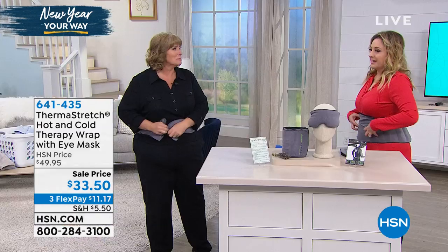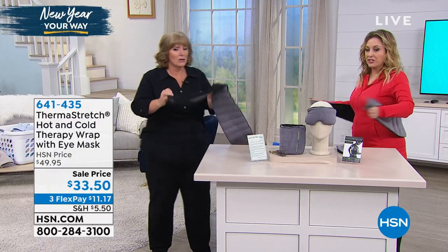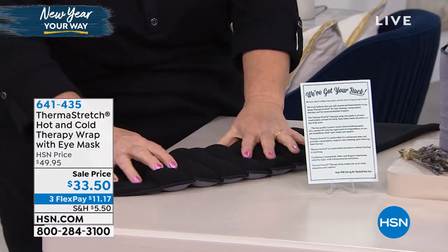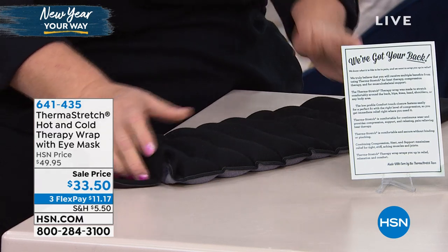So how do I heat this up? I love it that it can kind of go anywhere and stretches. So the product itself is really soft and pliable. So when you put this on, it's going to be soft on your body. It's not tight or rigid. There's no pokiness or hardness.